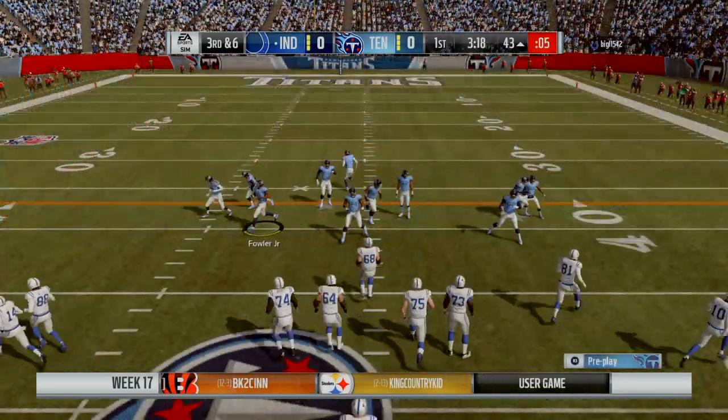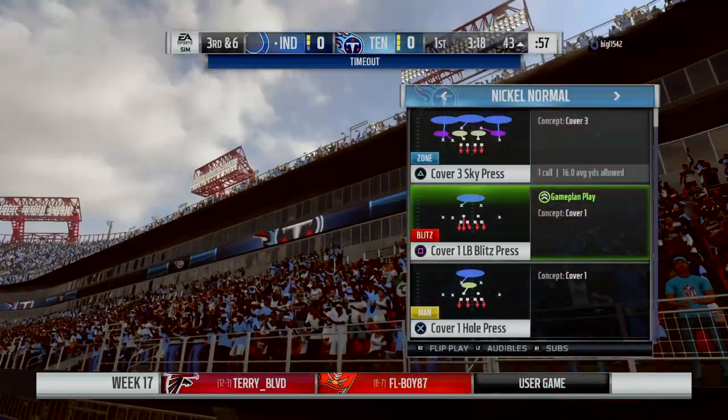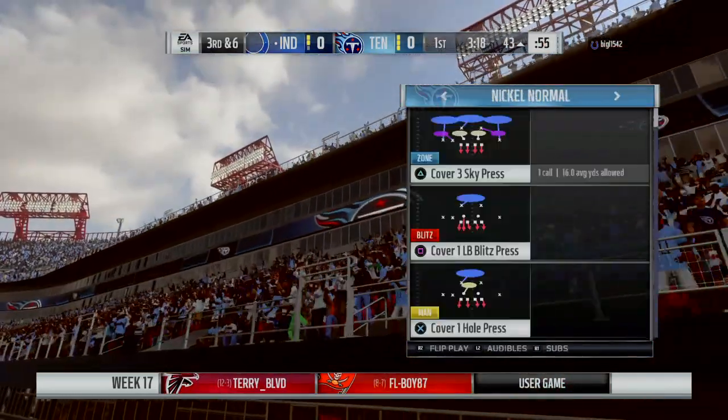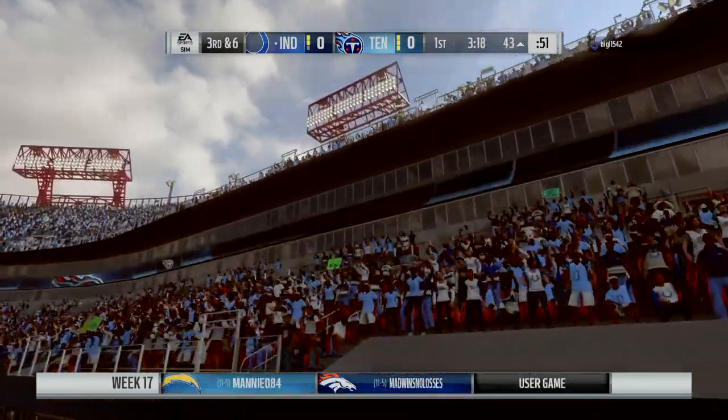And the line to gain here is the 37 on 3rd down. And with the play clock at 5, we're going to get a timeout. They'll have 2 remaining as we step aside here in this first quarter.